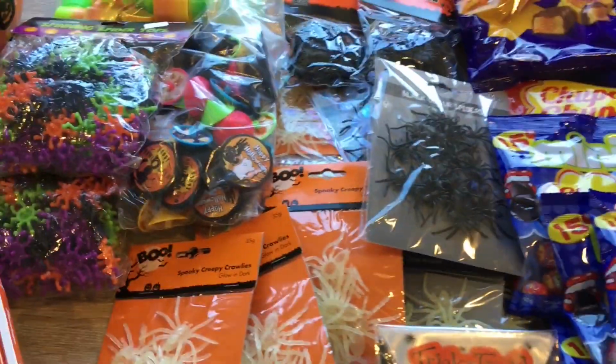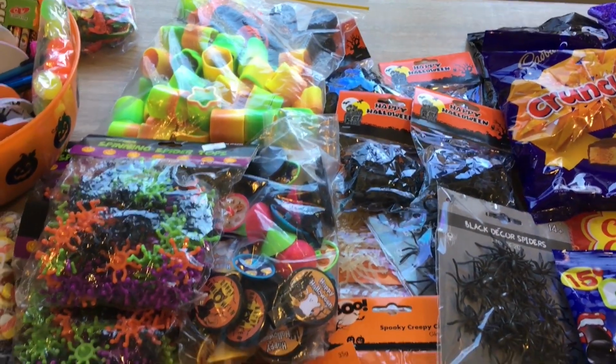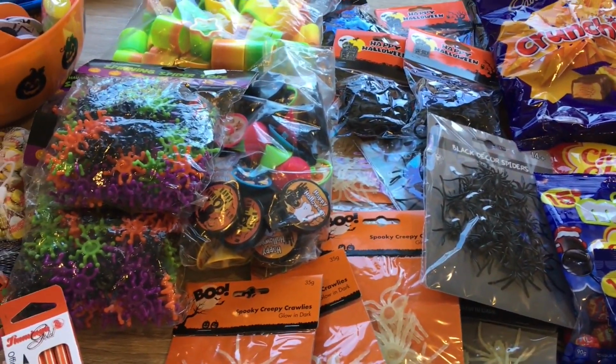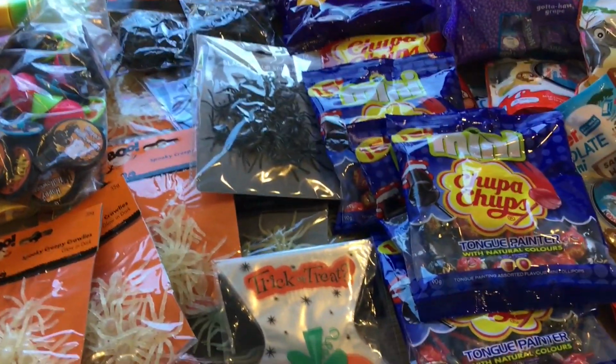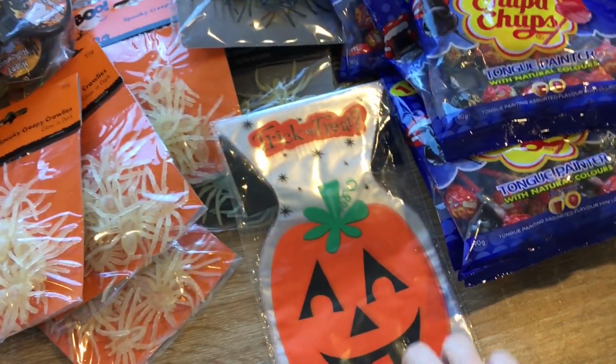Hello again, welcome back. Today I am going to be sharing with you what I am putting in my Halloween bags for 2020. I've got some new things this year, so I am pretty excited to show you what I found. Just before I get into showing you everything, I wanted to talk about how much I bought and how many bags I'm going to be making.